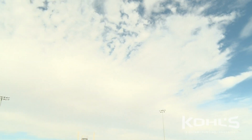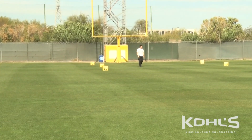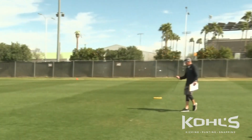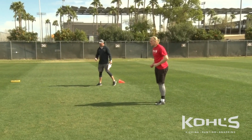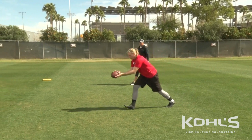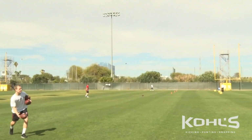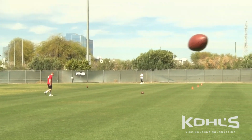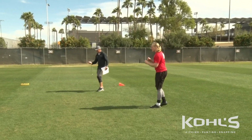Starting off, flip-flop, 1.33, hand to toe. 46-yard ball, 4.78 seconds of hang time. Directional left. Okay, 1.34, hand to toe by the sideline. 46-yard ball, 4 seconds of hang time.